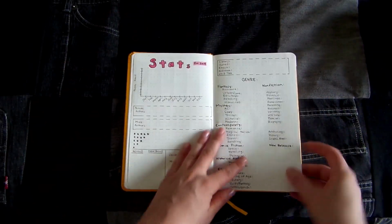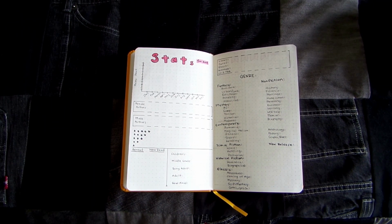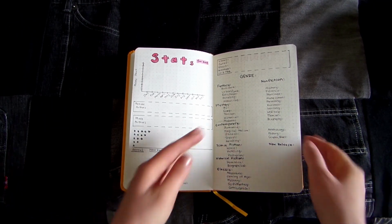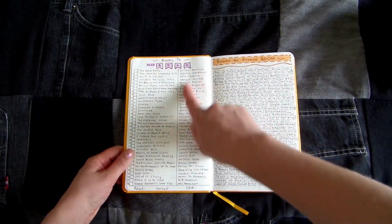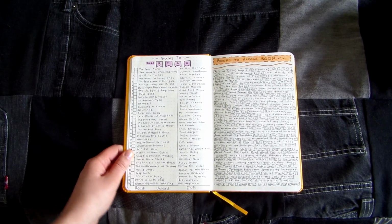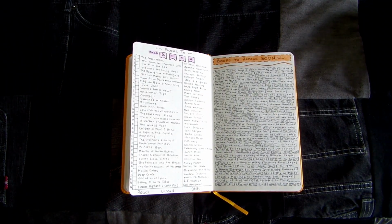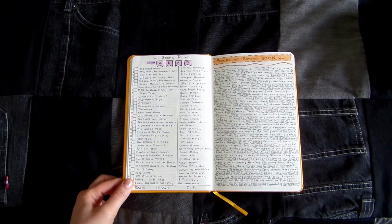Oh, and then I also have a new category for new releases because I want to read more books that are new releases. I tend to read older books and be kind of behind, and I want to get more into reading newer books. So here are the books I want to read for 2020, and I cut my list of books that I want to read in half in an attempt.